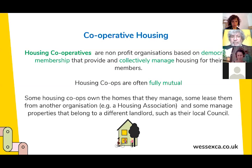Otherwise, housing co-ops could almost be anything. Some own the homes that they manage. Some lease them from another organisation, so that could be a housing association. And some are managing properties that belong to a different landlord. In fact, they may be tenants of that other landlord, such as a local council, in a tenant management organisation. So housing cooperatives cover a multitude of different arrangements in that sense.